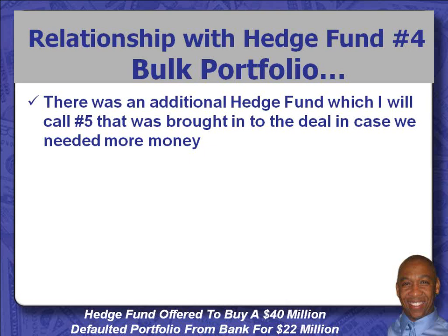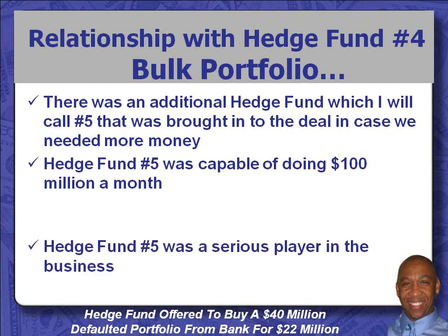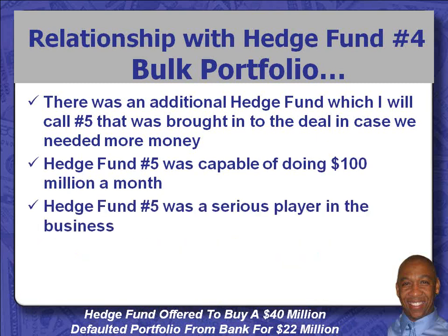And I tell you, hedge fund number 5, they were serious. Hedge fund number 5 was capable of doing $100 million a month. That's what that liquidator told me. He said they were serious. They had their own trading platform. They had their own servicing company. They were serious players in the business.